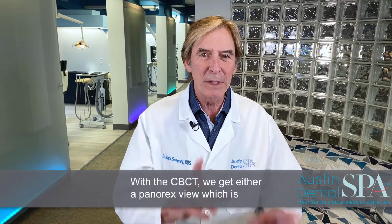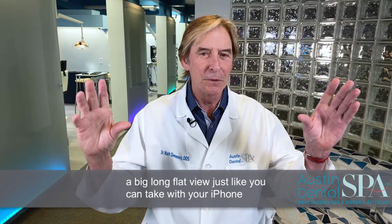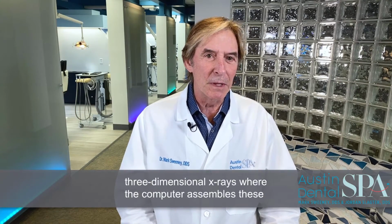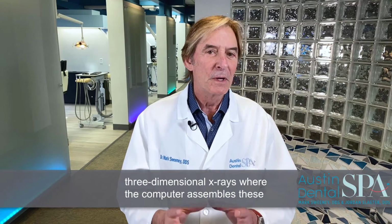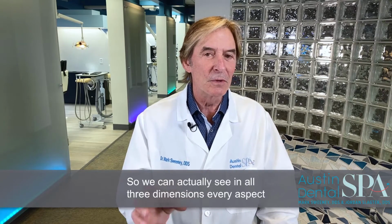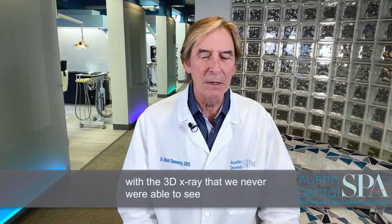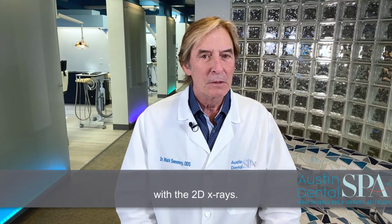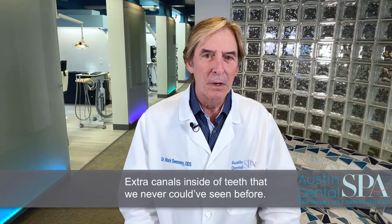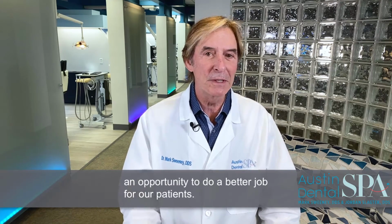With the CBCT, we get either a Panorex view, which is a big, long, flat view, just like you can take with your iPhone, where you take a whole landscape, or it can actually do three-dimensional x-rays where the computer assembles these kind of like a CAT scan or an MRI. So we can actually see in all three dimensions every aspect of that tooth. And we're finding all kinds of things now with the 3D x-ray that we never were able to see with the 2D x-rays, extra canals inside of teeth that we never could have seen before. And so the technology is really pretty cool, and it gives us the opportunity to do a better job for our patients.